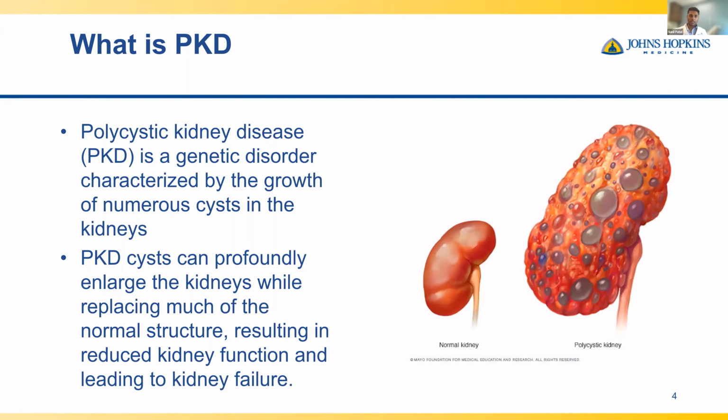So polycystic kidney disease, what is it? It's a genetic disorder characterized by the growth of numerous cysts in the kidneys. Cysts can also grow in the liver as well as the pancreas. These cysts cause significant enlargement of the kidneys, while destroying and replacing much of the normal functional renal parenchyma, causing a general, slow decline of kidney function. That decline is highly variable and can ultimately cause kidney failure.